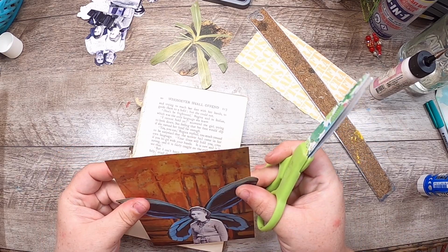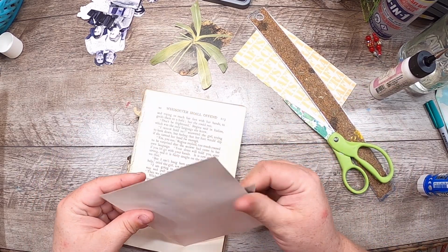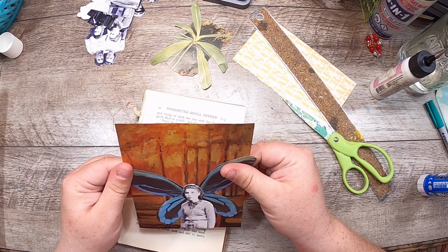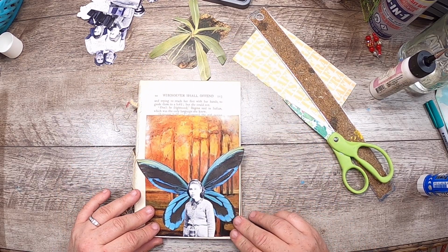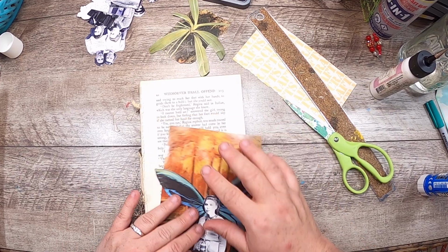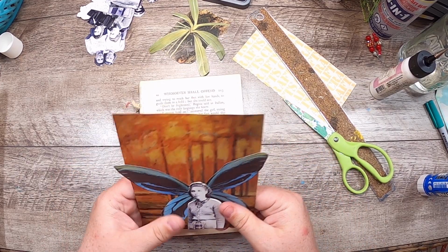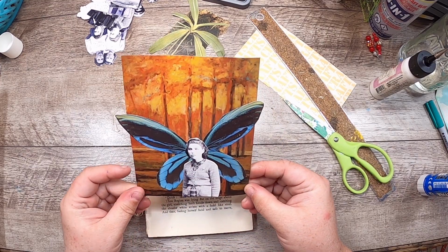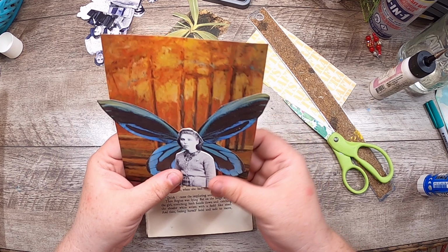And yeah, I thought I was going to cut the wings off the back of this, but I kind of like the freeformness of this. I think it would make a really cool pocket. Like a nice freeform pocket. So I'm not really going to worry about doing much else to it, I think. Yeah, I like that. Easy peasy.